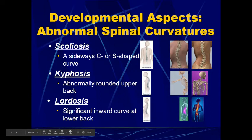There are some abnormal spinal curvatures. Scoliosis is one that oftentimes you're tested for when you're in elementary school, because this is one that seems to develop throughout preteen, early adolescence, teenage years. And this is when the spine develops a C or an S shaped curve. If it's minor, it might just be monitored. If it is a major curvature, then it's going to require brace wearing and it could even require surgery.